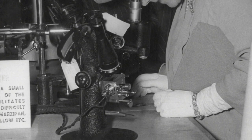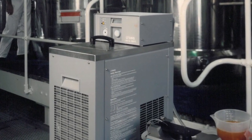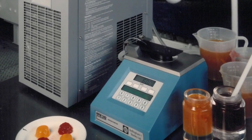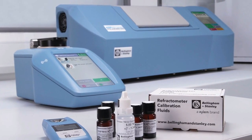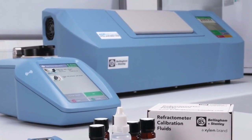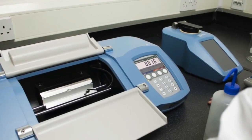This tradition of excellence and innovation continues today at the purpose-built manufacturing facility in Tunbridge Wells, and through its dedicated sales and service center in Atlanta, USA. Continuous research and development means new designs continue to emerge whilst rigorous testing and calibration procedures ensure instruments are manufactured to the high standards set by Leonard Bellingham and Frank Stanley over 100 years ago.